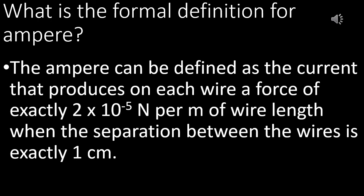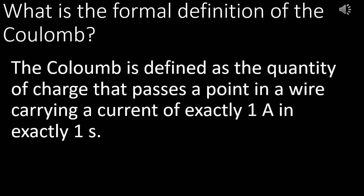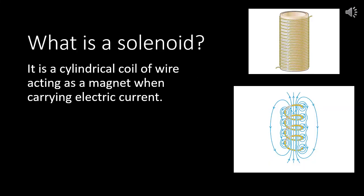There's actually a formal definition for an ampere. If you have two wires that are 1 centimeter apart, the force between them would be 2 times 10 to the negative fifth newtons per meter for the length of each wire. The definition of a coulomb is the amount of charge in a wire that passes a certain point every 1 second when 1 ampere is the current. A solenoid is a cylindrical magnetic coil that acts as a magnet as current is passed through the loops.